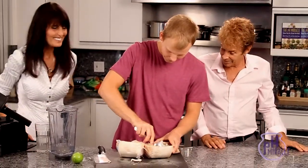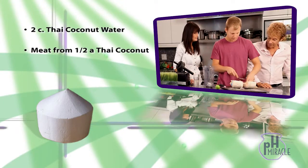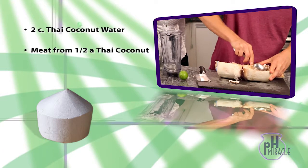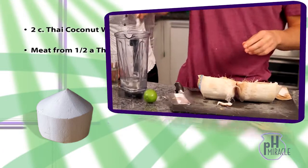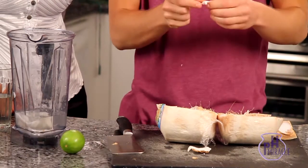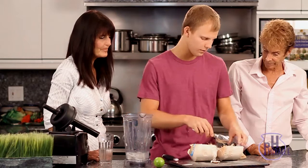That's great. I'm going to scrape this out really quick. So this meat is going to thicken this up, right? Yeah, absolutely. That looks almost like egg white. Yeah. And be careful of all the little wood pieces. So you don't want the wood in there, is that correct? Well, you might hurt yourself.